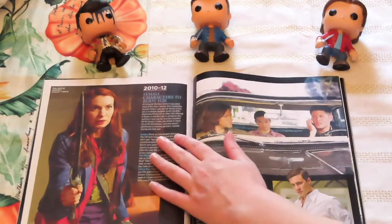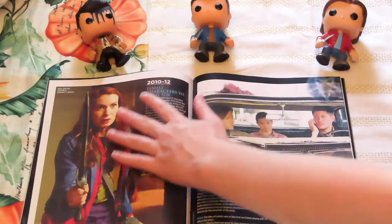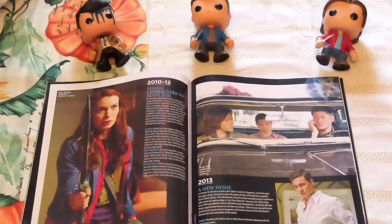This next page discusses some of the amazing female characters such as Charlie and Jody. The other page is talking about season 8 with the middle letters and of course with Kevin and translating the tablet.